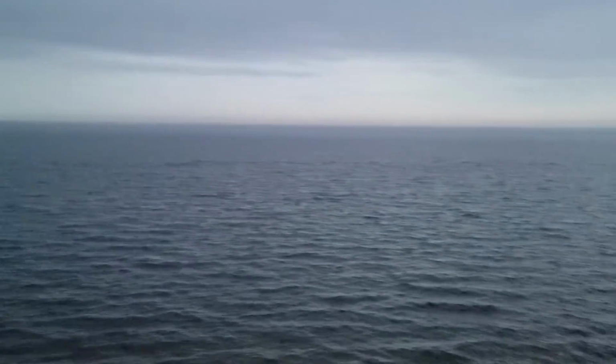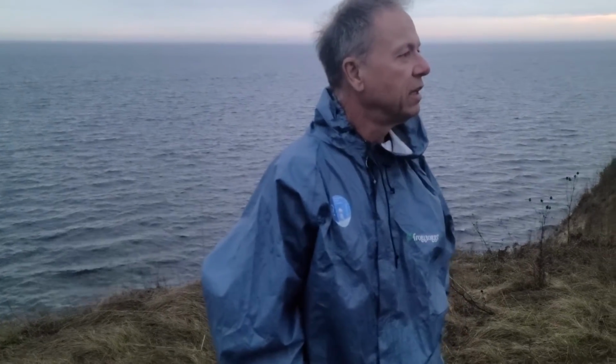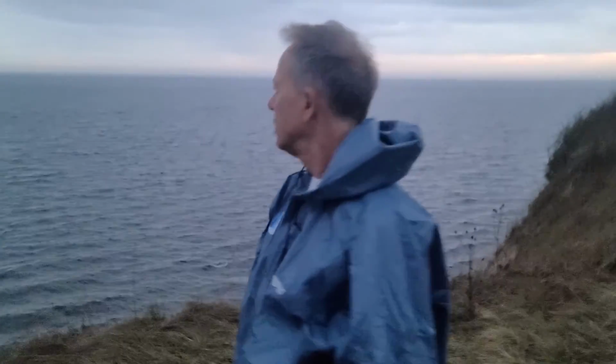Over there you're going to find, I believe somewhere over there, that light over there might be Sweden. You can see it off in the distance. I'm pretty sure that's what that is. Beautiful, serene up here. Nice walk.